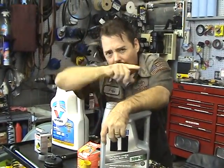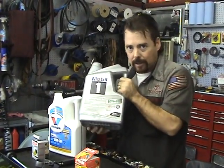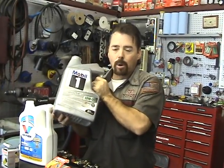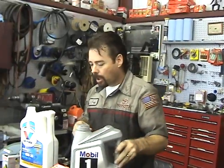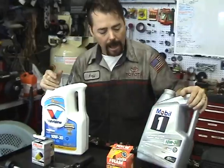Now, if you got an older car, I don't recommend putting synthetic in because, believe it or not, it actually makes the engines leak. It's a phenomenon. I'm not going to get into the reasons why, but it'll actually leak out of the older engines. When I say older, I'm talking like 10 years old, and so on and so forth. So these are the two types of oils that I really like, Valvoline and Mobil 1.